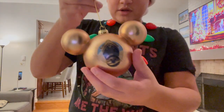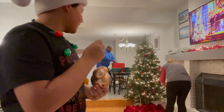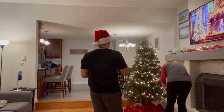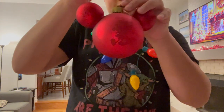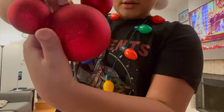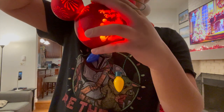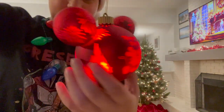Got a Mickey one for the Disney Wish. Have this Mickey one with all the theme park landmarks on there, and they light up so you can get a better look at it.